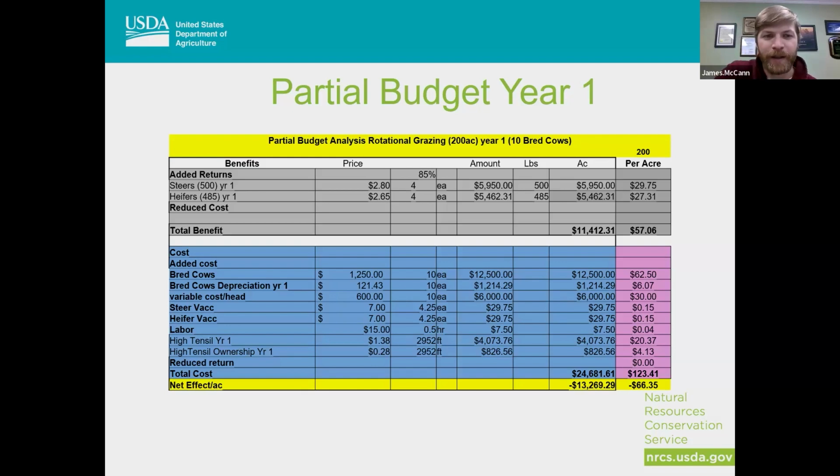So for a partial budget, we have our benefits and we have our cost. Our benefits look like, okay, what's our added returns? And then what's our reduced cost? And then on our cost category, what did we have to do in this management? Well, we had added bred cows, we had some vaccines, we had labor, and we had fencing. So you can see why this is a hefty investment, especially in those beginning years moving to rotational grazing.